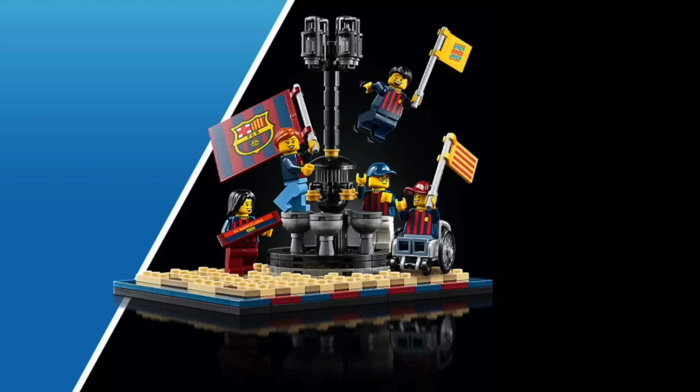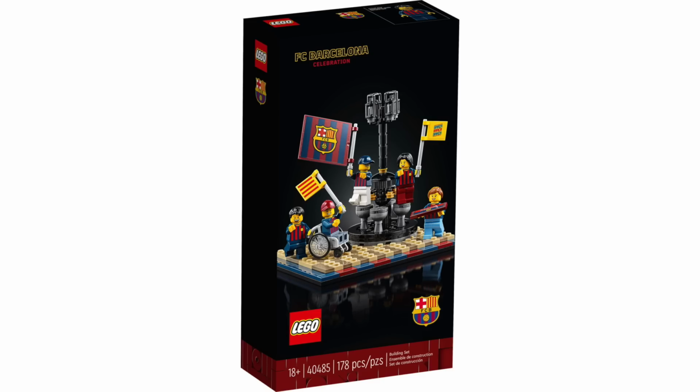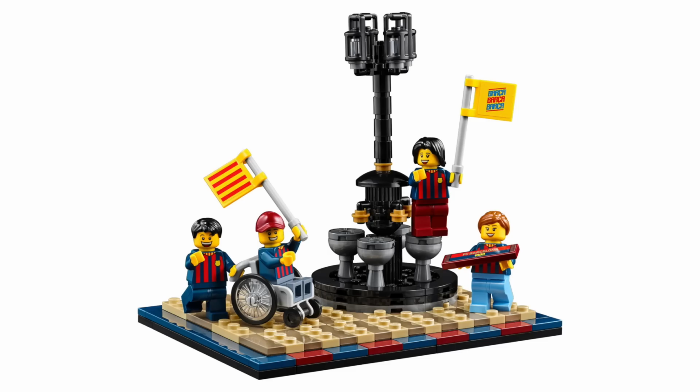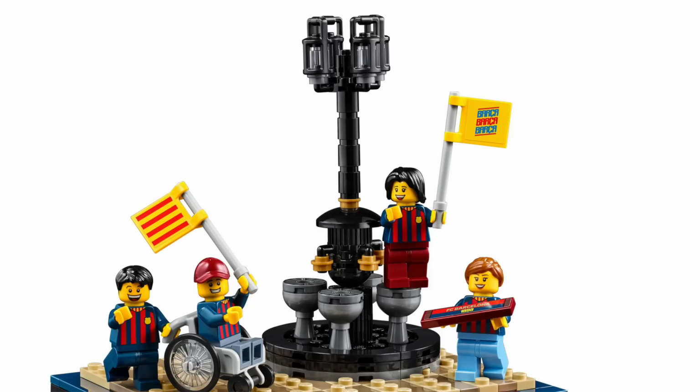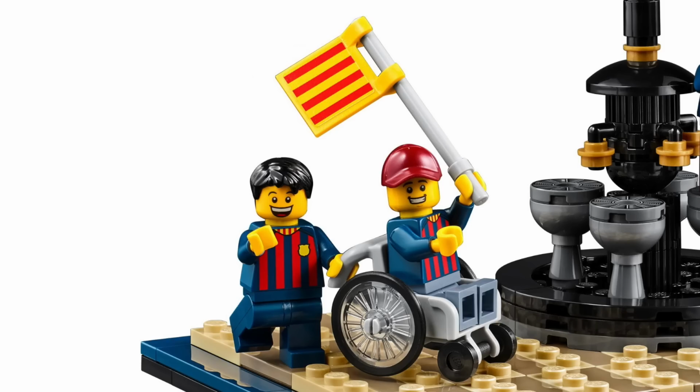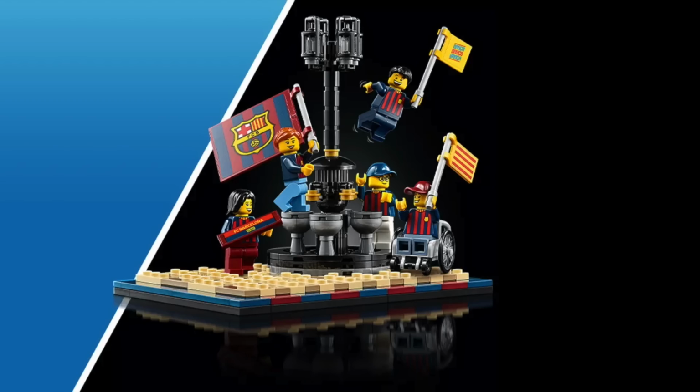Plus, as a gift with purchase for the set, you can also get this FC Barcelona Celebration set, which includes 178 pieces and 5 minifigures. The build features a celebration at Barcelona's iconic Font de Canaletes, and I think the designer did a really nice job capturing the fountain's look. But of course, the most fun part is the minifigures, which all feature exclusive printed torsos, plus stickered flags, and I love that they included someone in a wheelchair. And I think I may like this build more than the big stadium.